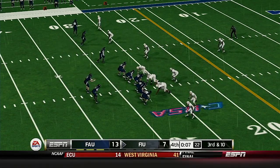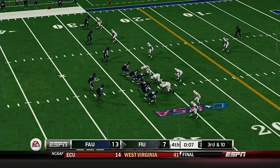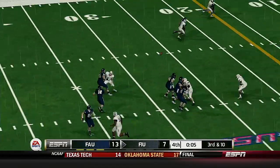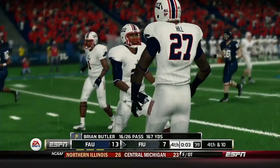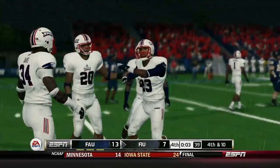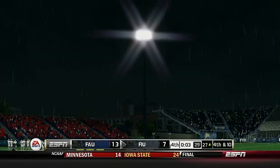So this is it right here. One last play and one last chance to win the game. If they can get the Hail Mary, they'll pull out the miracle win. He passes it. It's broken up. Number 17, the intended receiver on the play.